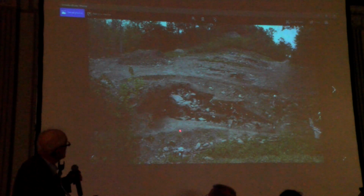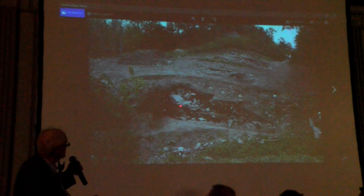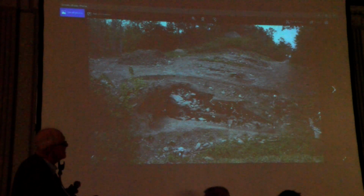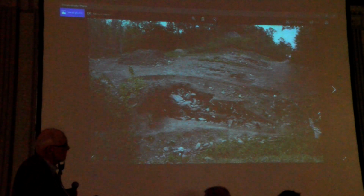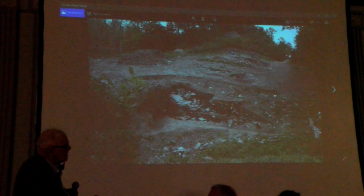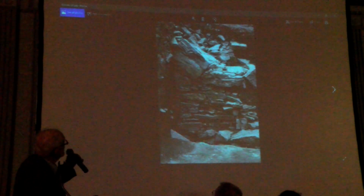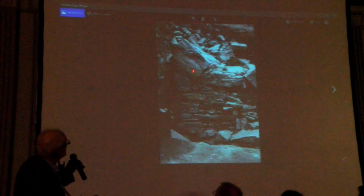So that's actually located, that's still in existence, at least in 1994. So there's still ruins that could be excavated. Well, there certainly are. Wow. This is a close-up of that, so you can clearly see that arch located here.